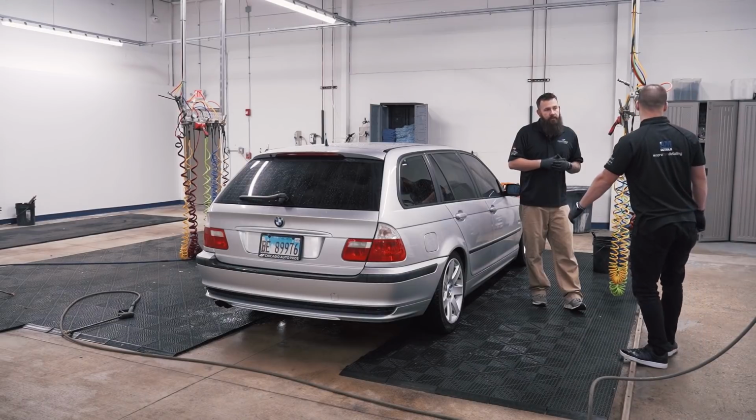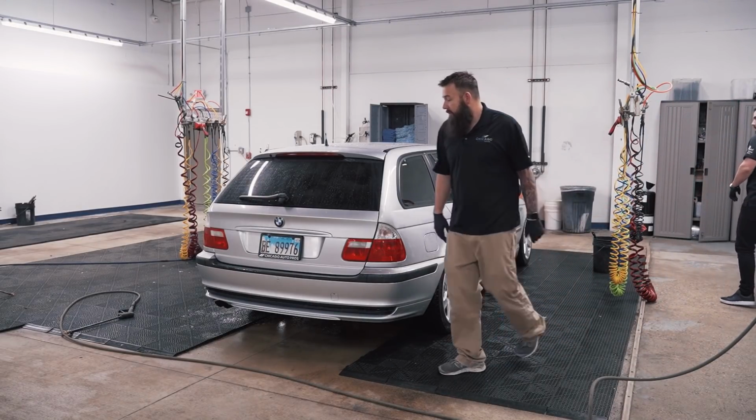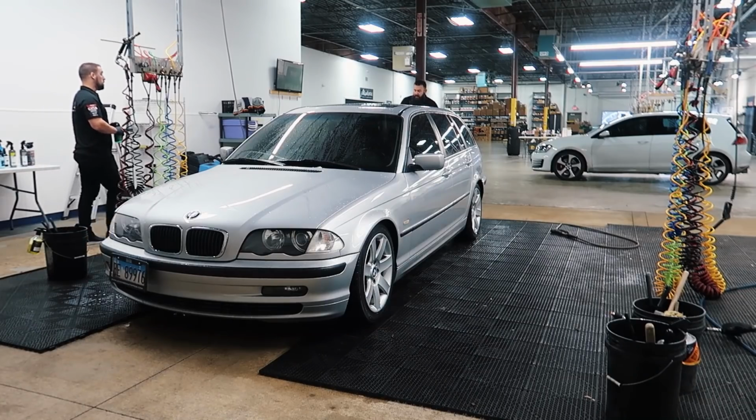I've enjoyed spending a couple of days here already. Yeah, we're blessed to have a great team. We're going to do some APC and some foam, do the body work now? Yeah.